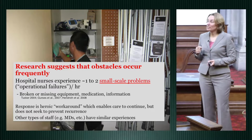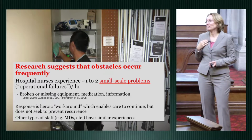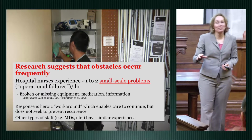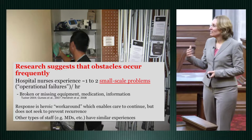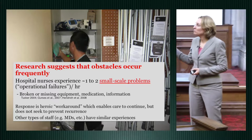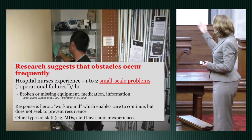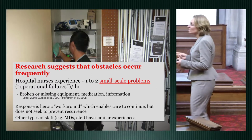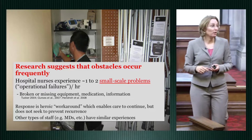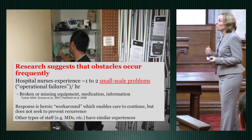And I should say, because I'm not a clinician, when I did my studies, I was just looking at things that were obvious to me, which has got to be an absolute low bar on the problems, because I was unable to see clinically related problems and issues that arose. So I'm quite confident that it's at least 1 to 2 problems per hour, probably upward to maybe 5 or something like this. And those, I call these operational failures, but they're basically small-scale problems. Things like broken, missing equipment, medication, information. And the response, overwhelmingly, is a heroic workaround.